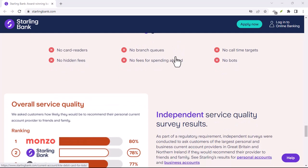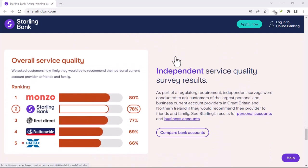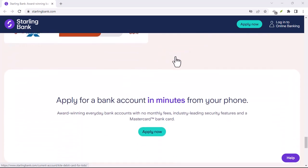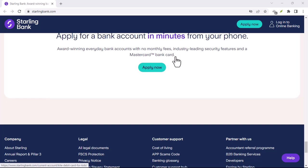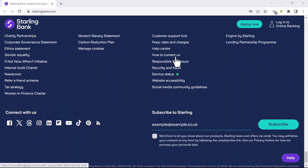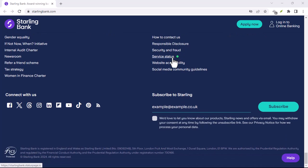Unique features. Starling Bank offers a number of unique features that you won't find with other banks. For example, you can use the app to set up goals and save money towards them. You can also use the app to track your spending and get insights into your financial habits.